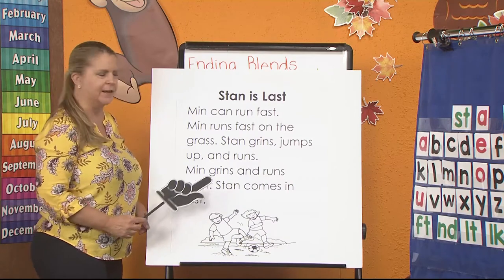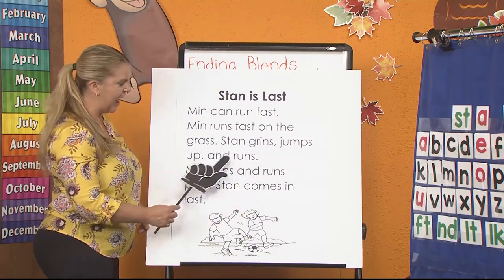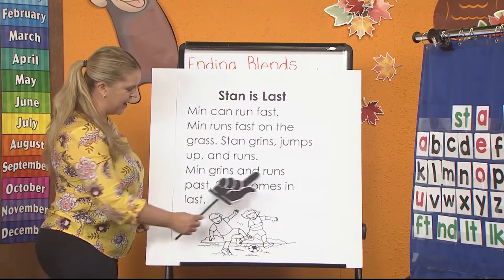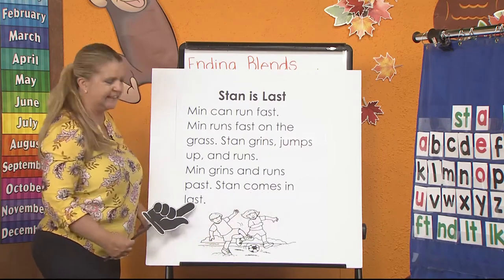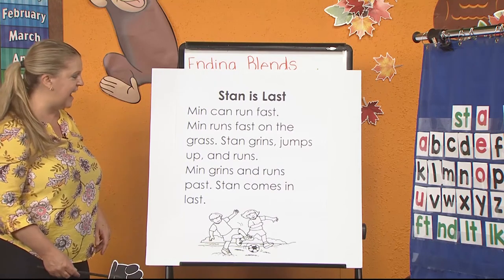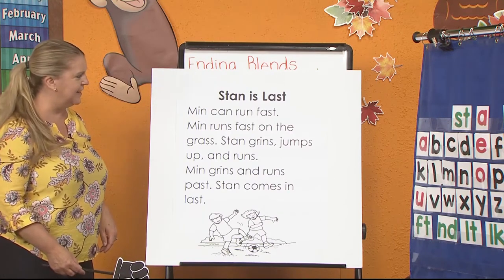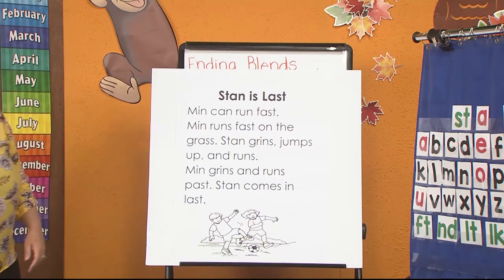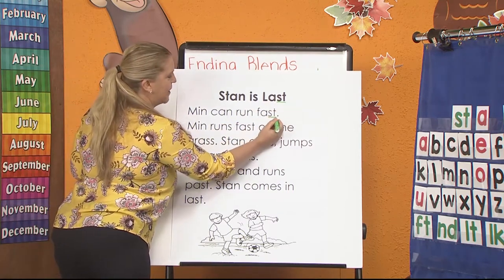Let's read that again. Stan grins, jumps up, and runs. Min grins and runs past. Stan comes in last. Wow. So it sounds like Stan and Min are having a little bit of a contest about running. Did you see some words in there that have our ending blend? Oh, yes. You're right. Last and fast.